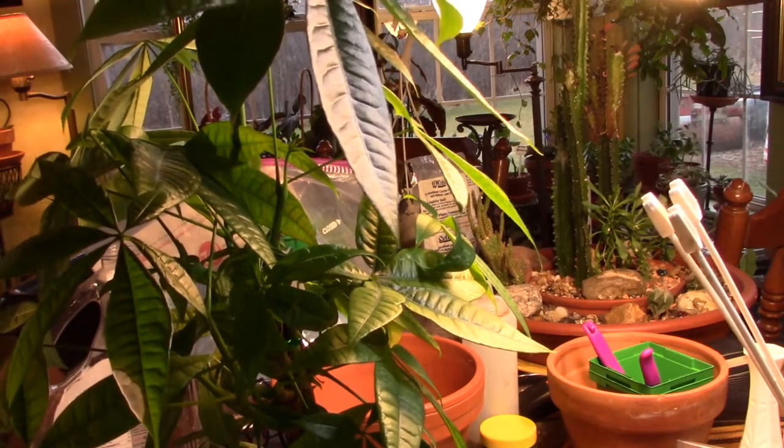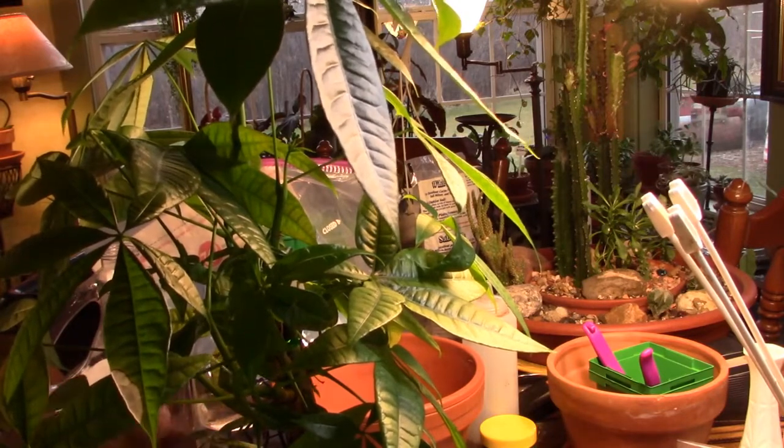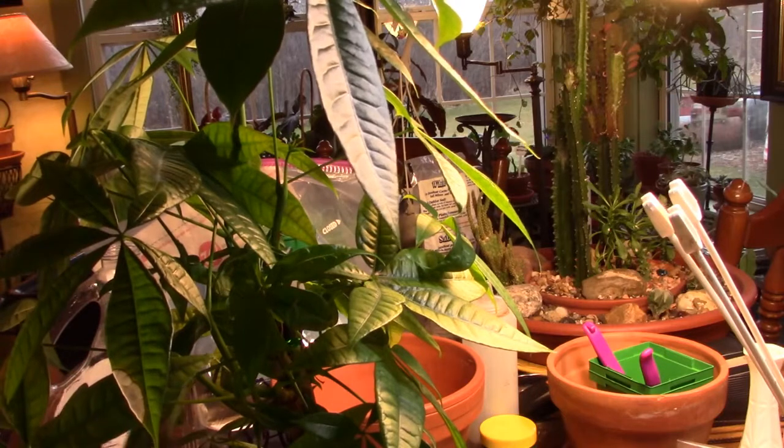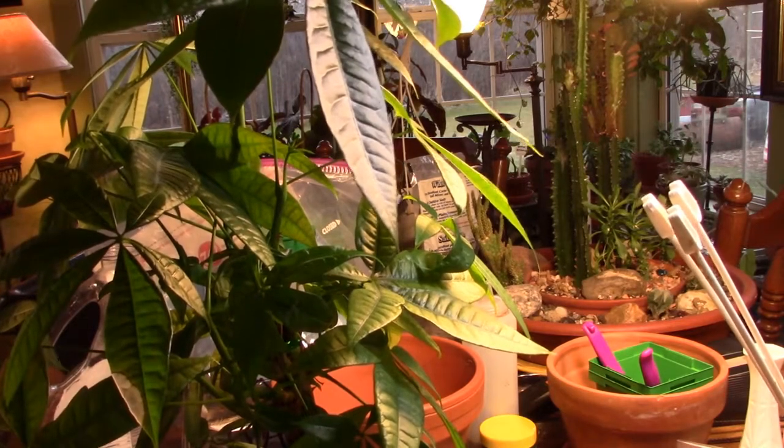What I'm not liking is the chlorotic leaves. I have a few plants where that happens. One of them is my peace lily. And I don't know why I could never remember the name of that plant.